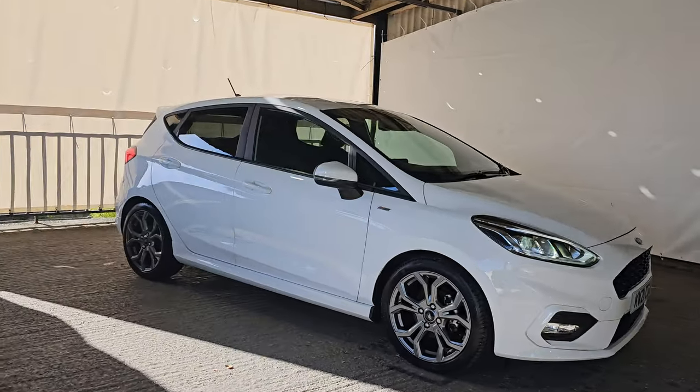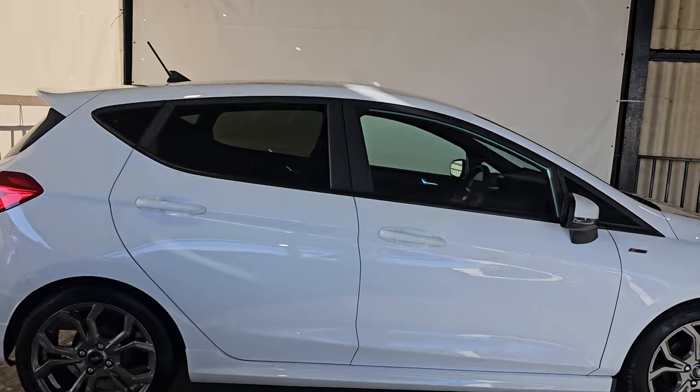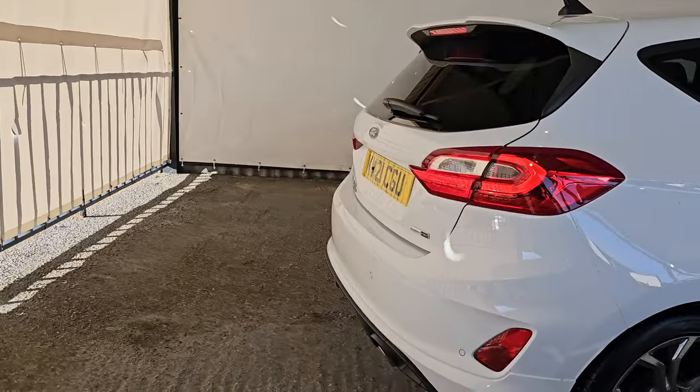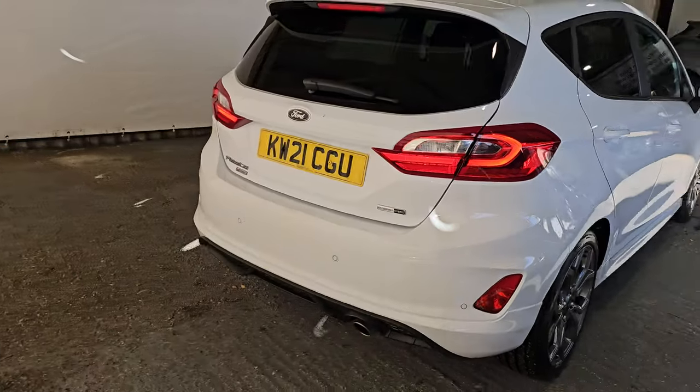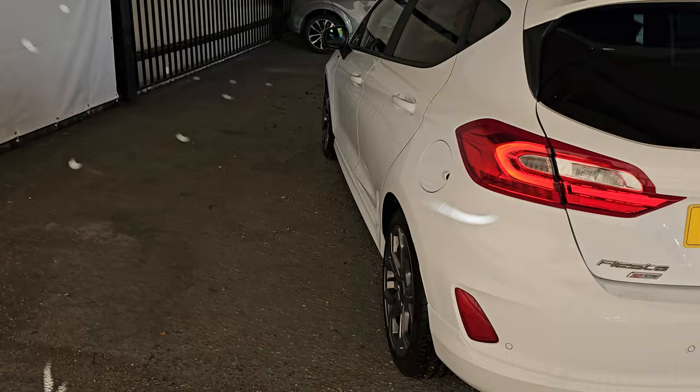Let's look at this lovely Fiesta. It's an ST-Line Edition, 1 litre, 125 mild hybrid in unmarked frozen white with the fantastic anthracite alloy wheels that come and stand on these cars. You can see it looks absolutely stunning in this lovely autumn sunlight that we're getting.